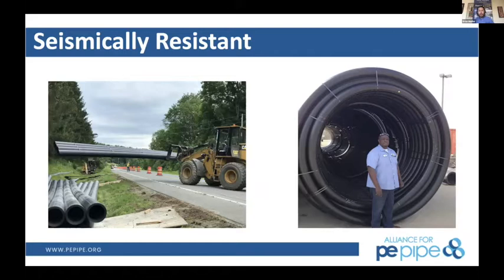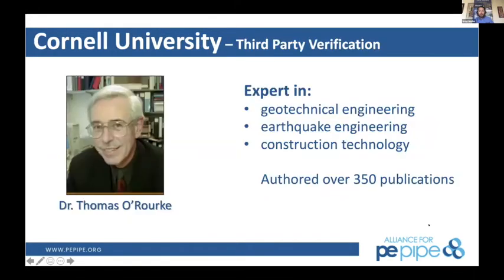The other reason it's seismically resistant is because it's a flexible product. This guy on the right's about 6 feet tall. He's standing in front of a 400-foot spool of 6-inch HDPE pipe. Rural water systems, they love this. That's a lot of fusions they don't have to do for their long runs. I don't think you can coil up ductile iron or PVC quite like that. Poly's the only product we can do that with.